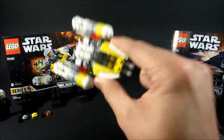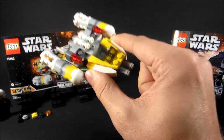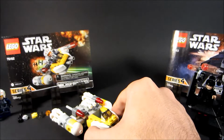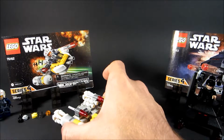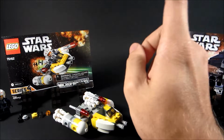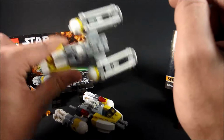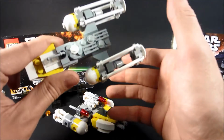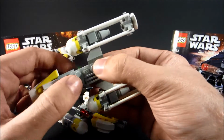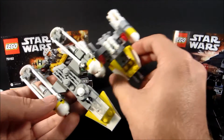So, now we get to the model. Alright, so if we ignore all the little nitpicks that would then destroy this model, this is absolutely fantastic. I haven't gotten a Y-Wing since probably 2003, and even then, it could possibly have been the 1999 version that I got after the 2003 mini version. And this is actually from a combination of getting all of the second series of mini sets from 2003. So, yeah, this is how big this thing is compared to this guy.